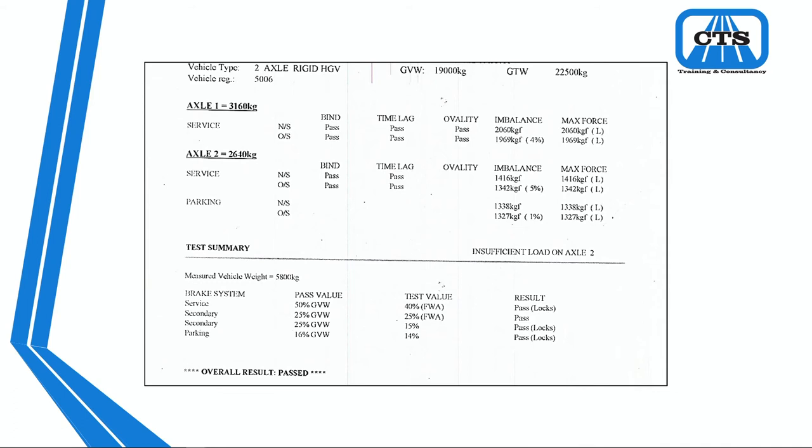It's time to get it back in and see what we can do to improve it. What's the main reason? Insufficient load on axle two. Imbalance is great, so we're happy with that. Okay, so if we move on to the next one.